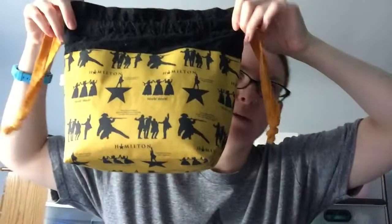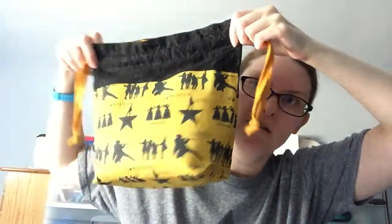All right, WIP number 3. Hamilton bag by Stitching Plaza. Seen that bag last week.